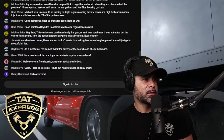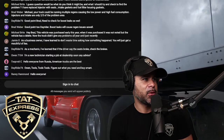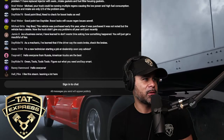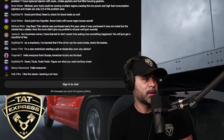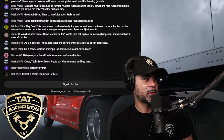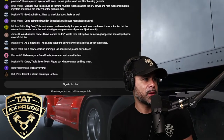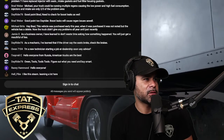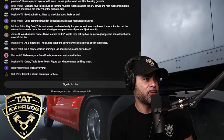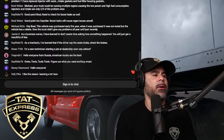I have a 2017 Cascadia Evo. I used to drive 180 miles and wouldn't consume a quarter tank. Now it's consuming a quarter and a half, sometimes half a tank. I have noticed lost power on inclines also. I guess the question would be, what do you think it might be and what should I try and check to find the problem? I have replaced injectors and seals, intake gaskets, and fuel filter housing gaskets.